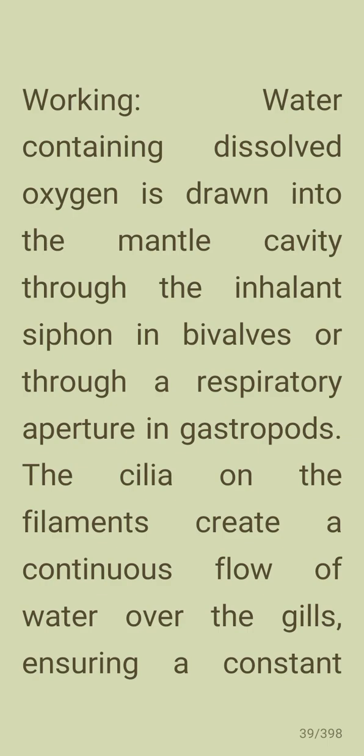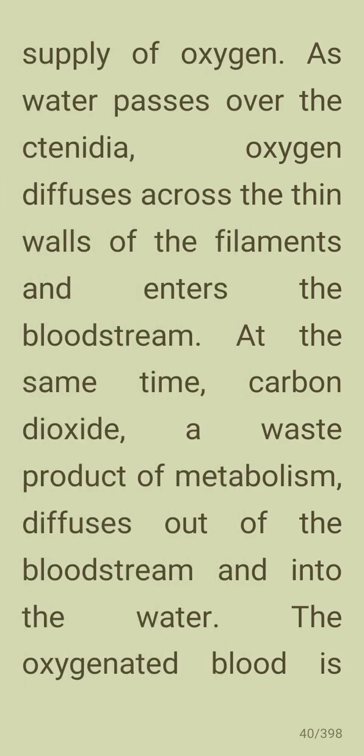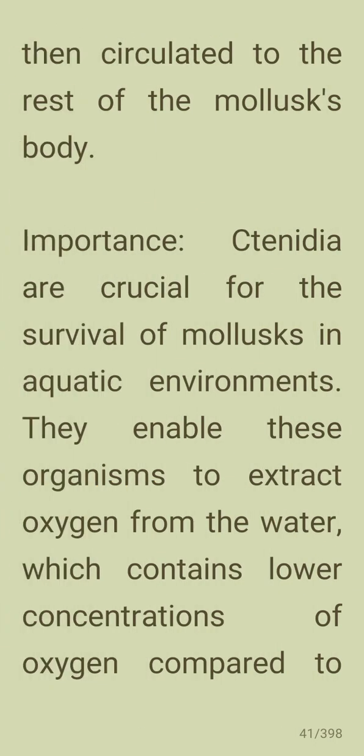Water containing dissolved oxygen is drawn into the mantle cavity through the inhalant siphon in bivalves or through a respiratory aperture in gastropods. The cilia on the filaments create a continuous flow of water over the gills, ensuring a constant supply of oxygen. As water passes over the ctenidia, oxygen diffuses across the thin walls of the filaments and enters the bloodstream. At the same time, carbon dioxide, a waste product of metabolism, diffuses out of the bloodstream and into the water. The oxygenated blood is then circulated into the rest of the mollusk's body.